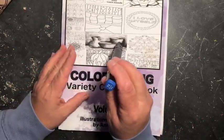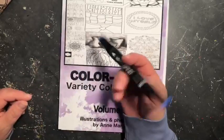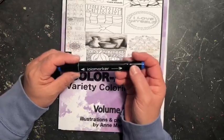And all I can say about these markers is this. When I was in art school, I would go to the art supply store once a week and I would buy a marker like this. I would buy Beryl Prismacolor markers. They don't make those anymore. And I would buy one at a time because they were like $2.